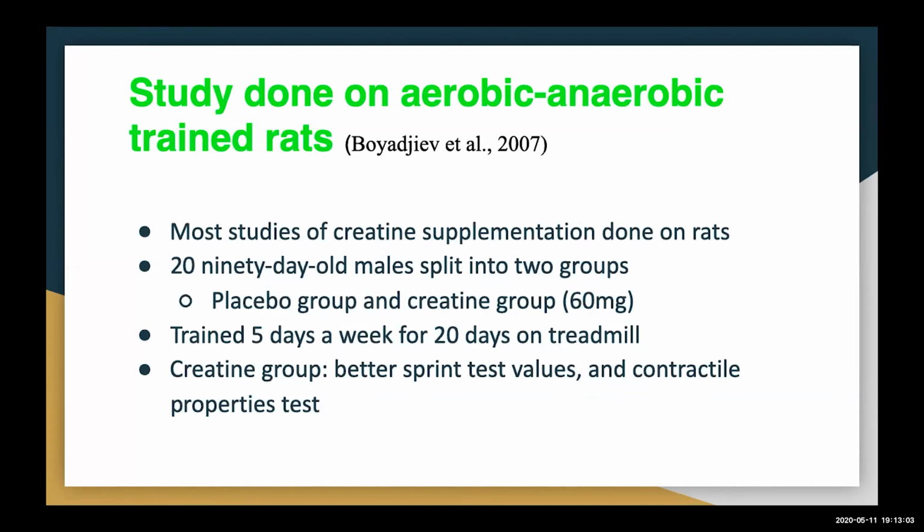One study I looked at aerobic, anaerobic trained rats, and 20 90-day-old male rats were split into 2 groups, a placebo group and a creatine group. They trained 5 days a week for 20 days on treadmills, and it was found that the creatine group had better sprint test values and contractile property tests.